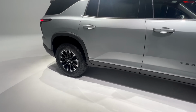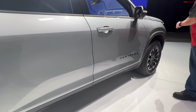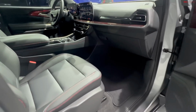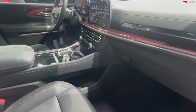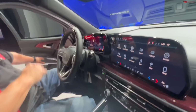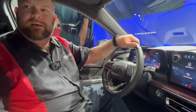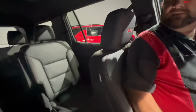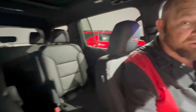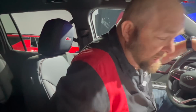The interior we're going to have a quick look at because it is unique. It is very different than the RS. And you'll see it right when you enter if you look at the seat back. Yes, and it is reminding me once again, the door is open. And if you look at the seat back, it says Z71. So, cool thing, when you're going off-road and you're bald like me, if you get slammed in the back of the head, it'll actually say Z71 backwards on the back of my head.